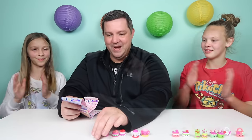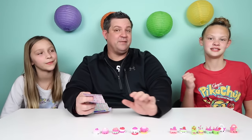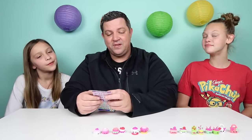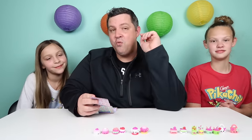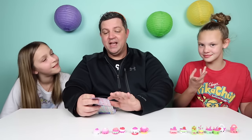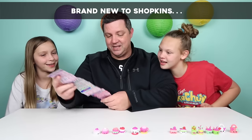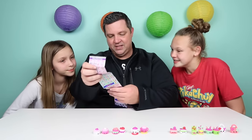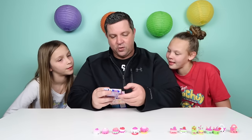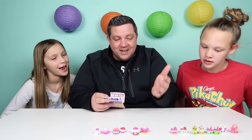So we talked to you about the different parties that are going on with Shopkins Season 7. Let's tell you some different things that they have happening with the Shopkins. For the very first time, there is Topkin Shopkins. Let's look at this. If we check our list, creamy biscuit on top of Bitsy biscuit on top of tiny teacup. They top. Can you believe that? Oh my goodness, that is awesome.